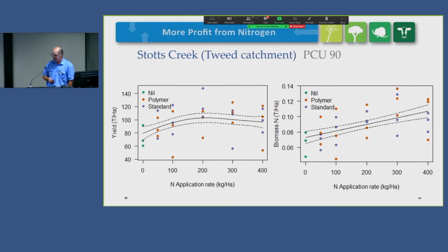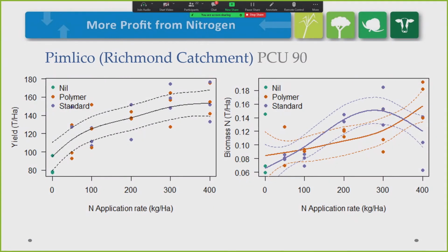Now, to me, that's telling me that, even the nil fertiliser still had quite a good yield. That's probably telling me that the soil is supplying a fair bit of nitrogen. And we kind of know that from our studies from the Tweed Valley that the soils are supplying a fair bit of nitrogen. What was interesting, though, is that the nitrogen uptake did actually increase with increasing N doses. So the leaf N content, or the total N content of the biomass, increased with increasing nitrogen fertiliser rates.